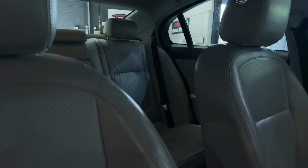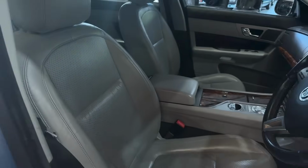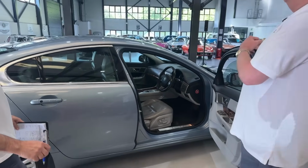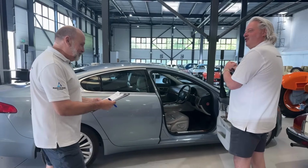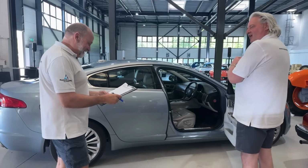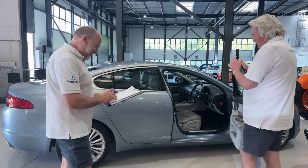You could base your new man cave on the interior of a Jag, couldn't you? Plenty of leather, chrome, wood. Yes, gentleman's boudoir. Yeah, that's super. Just need a couple of books by Shakespeare on the back seat. You do, indeed. And a glass of port. That's a point. Yes, very nice.